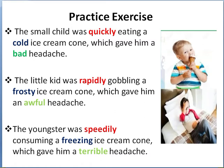Now I will read three sentences which share the same situation. Number 1: the small child was quickly eating a cold ice cream cone which gave him a bad headache. Second statement: the little kid was rapidly gobbling a frosty ice cream cone which gave him an awful headache. Statement 3: the youngster was speedily consuming a freezing ice cream cone which gave him a terrible headache.